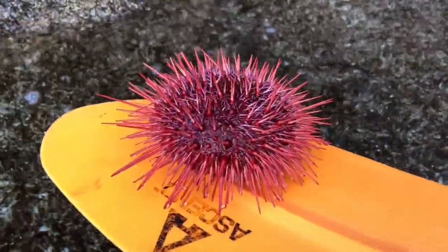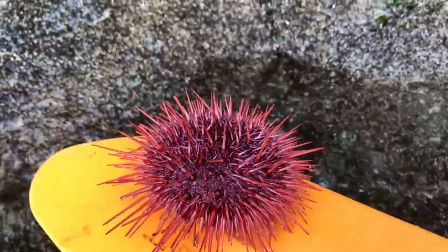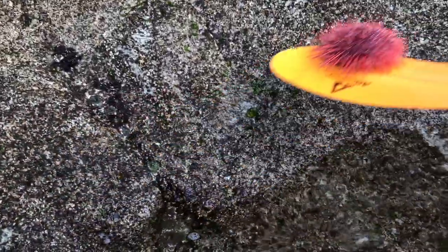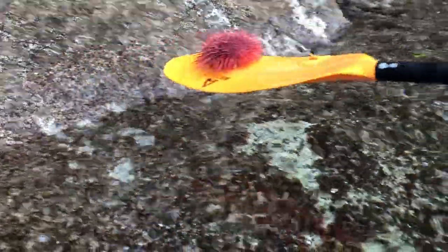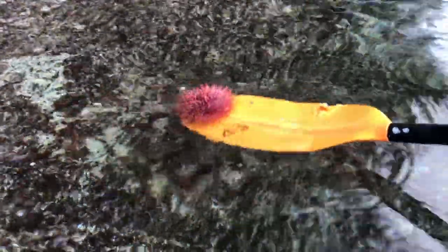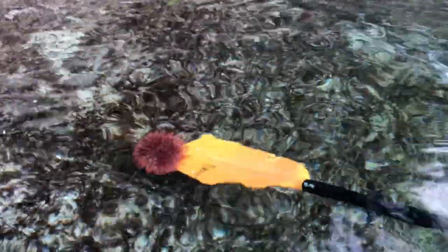Here's a sea urchin, up close and prickly. Let him go. Okay. Hi, sea urchin. Let me just push this off. We'll put him back where we got him. There he goes. Well, he kind of floats, eh? Yeah. There he goes.